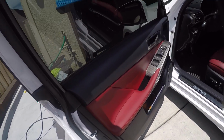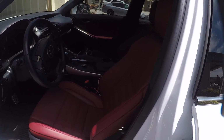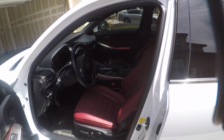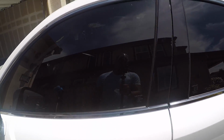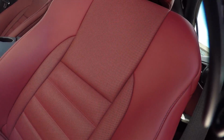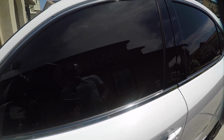I don't have a meter to measure it, but you can see, you didn't even know this car had this color interior just looking through here. It completely blocks out a lot of the light. Now if I open the sunroof shade a little bit, you're going to see a little bit more light come through the top, and you may be able to see a little bit more.